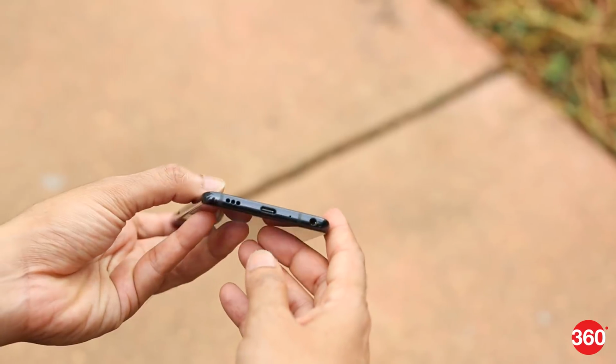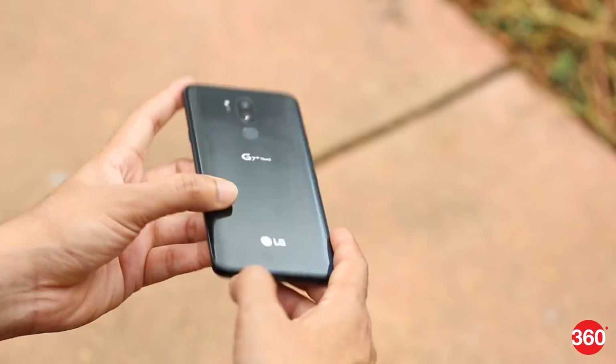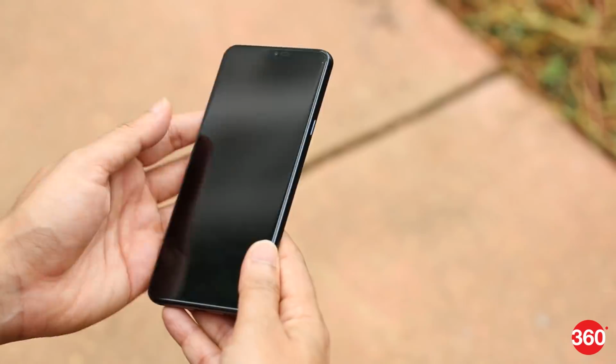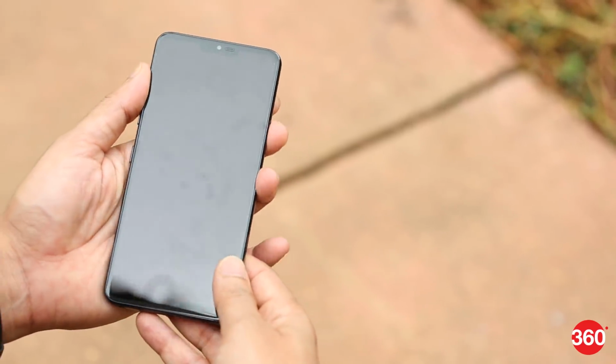Now, despite not having a stereo speaker setup, the phone uses the body as an acoustic chamber, which helps amplify the volume. During audio playback, you can actually feel the back of the phone vibrate. That said, the mono speaker does get impressively loud, which is nice.